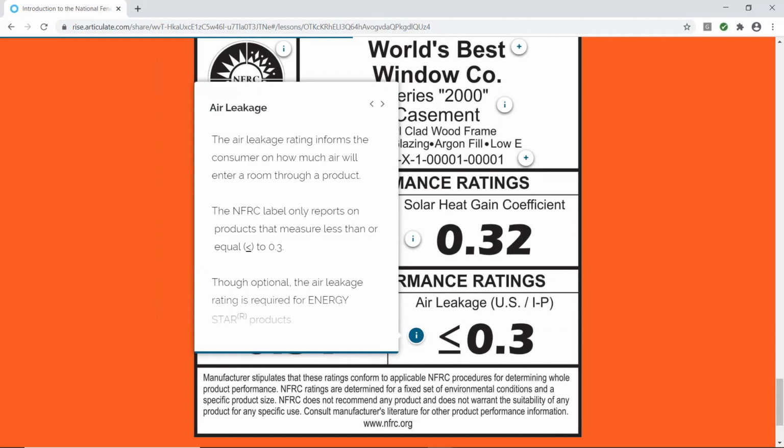And then air leakage, that rating informs the consumer on how much air will enter a room through a product. The NFRC label only reports on products that measure less than or equal to 0.3. Although it is an optional rating for NFRC, it is required for Energy Star products.